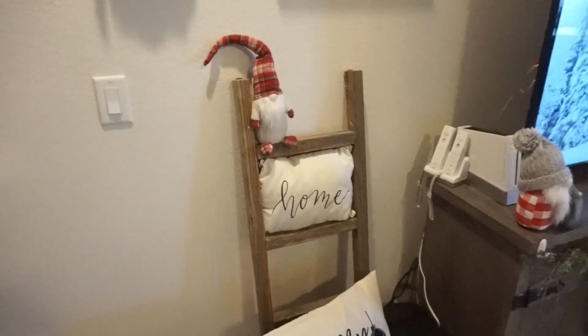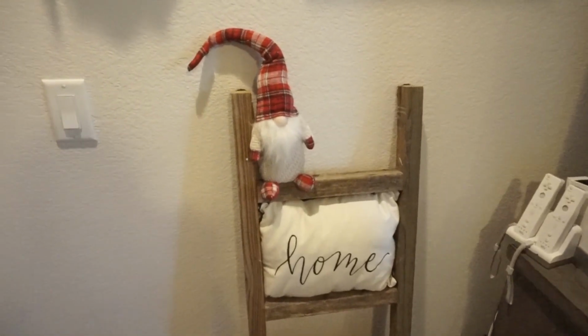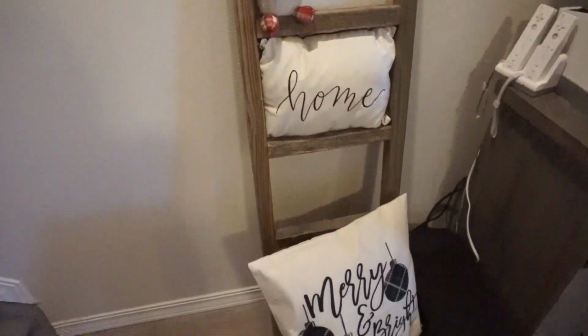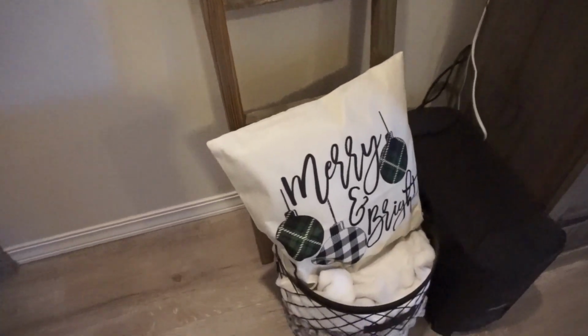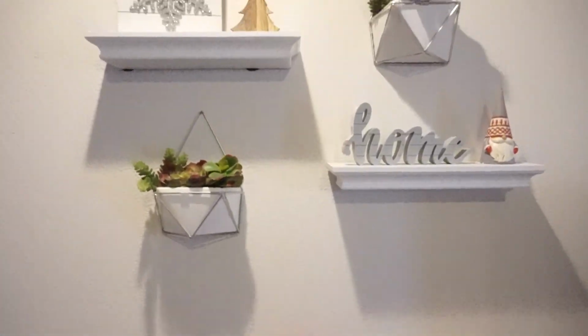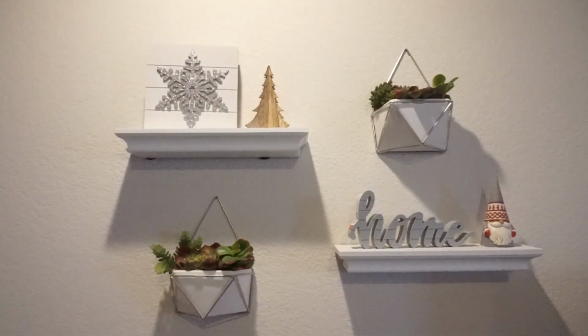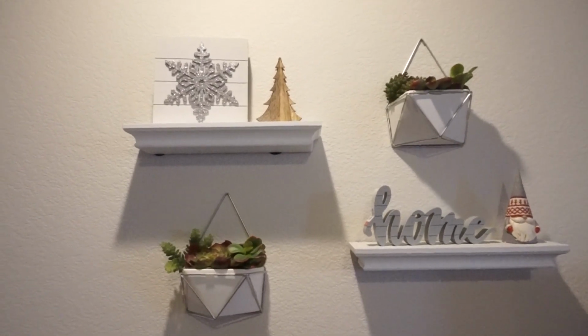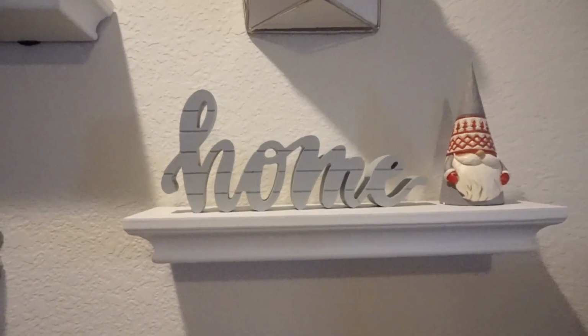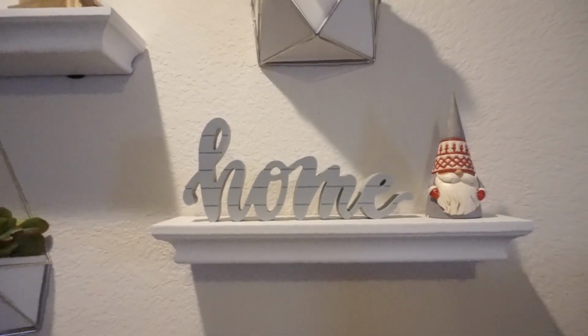So I didn't do too much over here, but we'll go into the few things that I did do. So starting over here on my blanket ladder, I just have this gnome that I got from Marshall's, a home pillow, and then I went ahead and put the other pillowcase over here that says Merry and Bright in my magnolia basket. For the floating shelves over here, again, kept it pretty simple. Most of this stuff, with the exception of this cute little gnome over here, is from the Target Dollar Spot section.